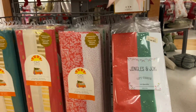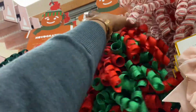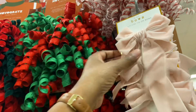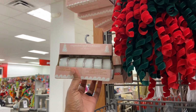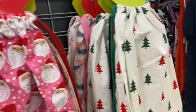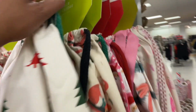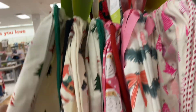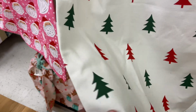100 sheets for $4.99. Beautiful bowls, $6.99. Multi-use 4 count bowls, $5.99. Cupcakes in cashmere at home, $5.99. 6 bowls. Large gift sacks here. You have Santa, your Christmas tree on here. How much are these? Let's see if we can find a price tag. $5.99. It's like a canvas bag.